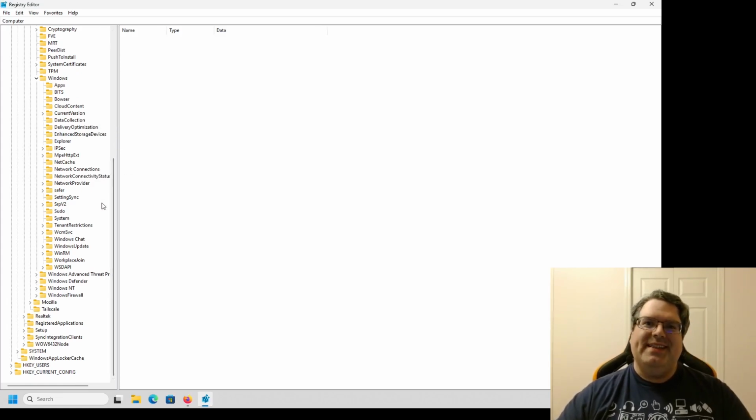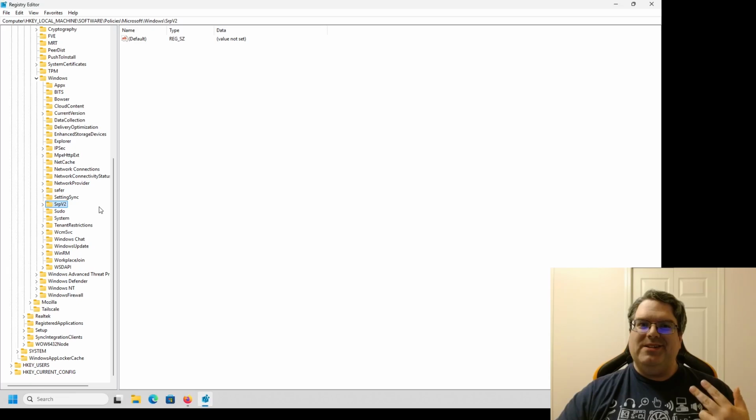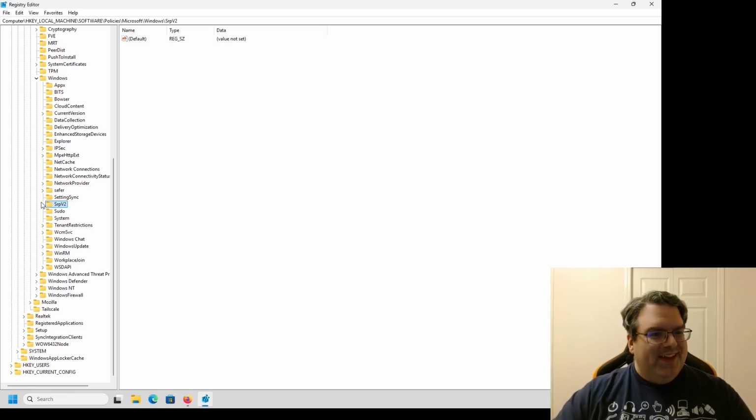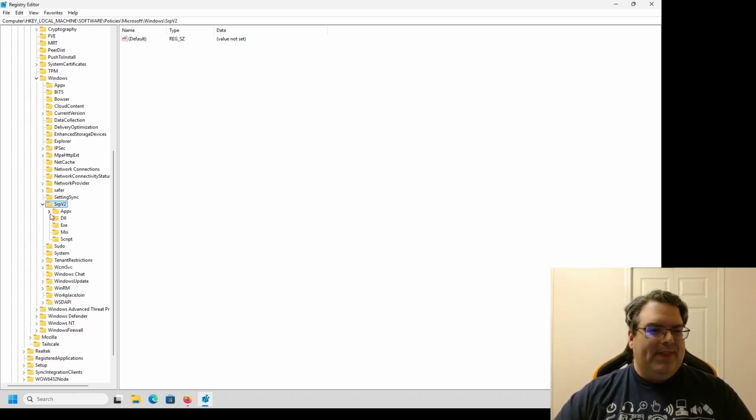Remember how I said that AppLocker originally was software restriction policies? Right here we have SRP v2. That's AppLocker, software restriction policies version 2. There's a reason why I mentioned it. It's almost like there's a history here. But if you open that up, you can see there's nothing under any of these except a default value of allow windows. But if we look at AppX, we have an enforcement mode that we configured.